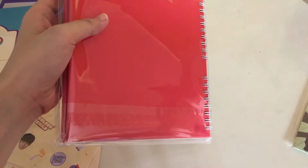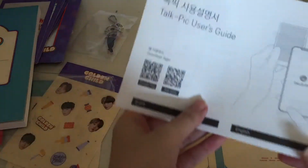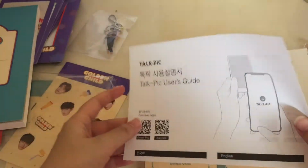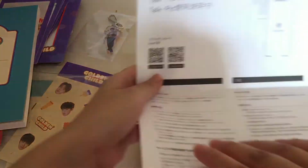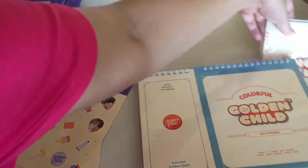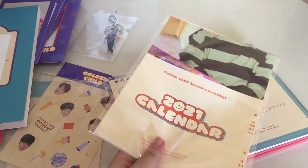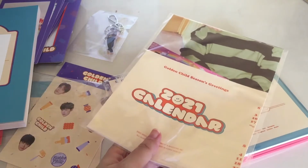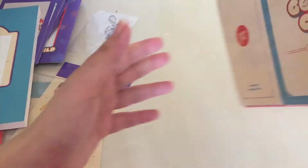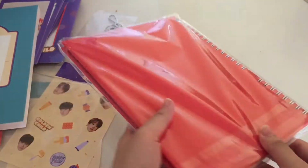Okay, and everything else fell out. Oh, and there is a talk pick user guide. What is this? Okay, so I'm gonna figure that one out. And there is this one, which I will take a picture of and insert here, maybe now. Okay, and finally we have the calendar. Everything's a mess.